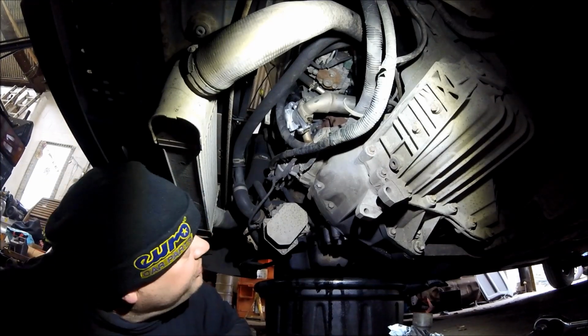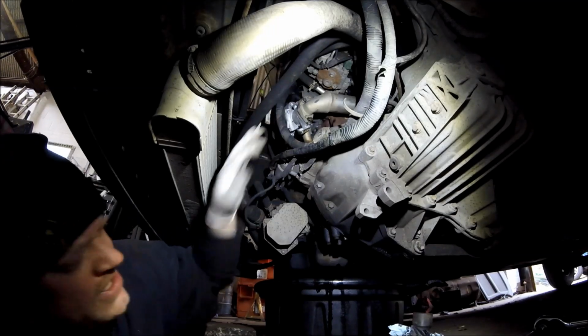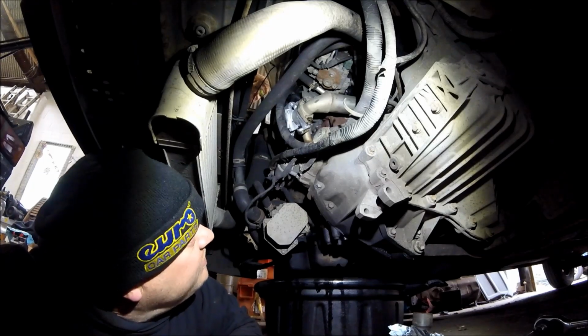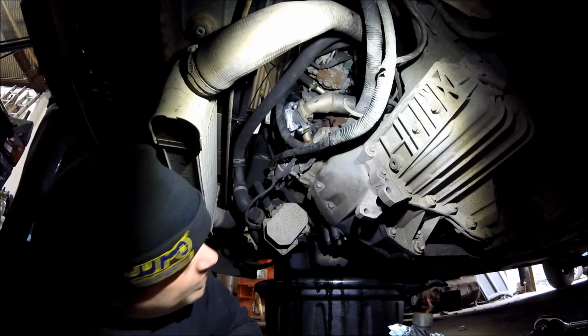There you go, EGR's now fitted, plugs back on, it's bolted in, 2 new gaskets, all the bolts are done up nice and tight, and basically that is how you replace an EGR valve on a Ford Transit. This is a 2.2 engine, basically a twin cam diesel. Yeah, it's not too bad of a job.